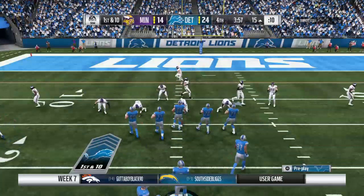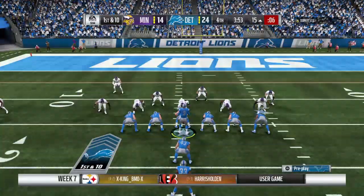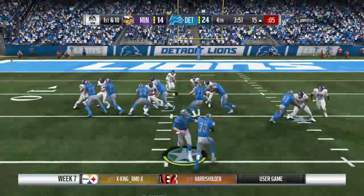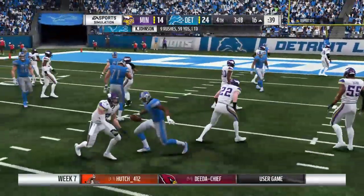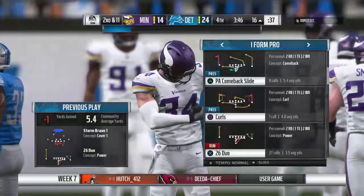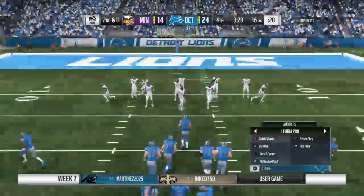Clock running, under 4 to play now as they come up on 1st and 10. They'll hand it off now. Johnson. And he goes backwards here, losing yardage back to the 16. It's a loss of a yard there, and now 2nd down.